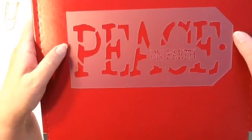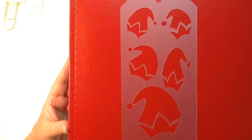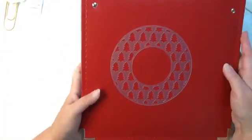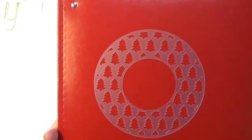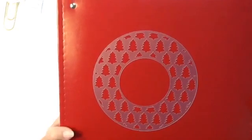So we have this Peace on Earth stencil. We have this, which I think is so cute, the elf hats. Look at how cute they are to stencil onto your pages in your December daily. Oh my gosh, I just love it. This one, I've never seen a stencil like this. This stencil alone, to me, I know, right? Oh my gosh, the elf stencils. I mean, if you have kids in your life and they have an elf on the shelf, you need that stencil.